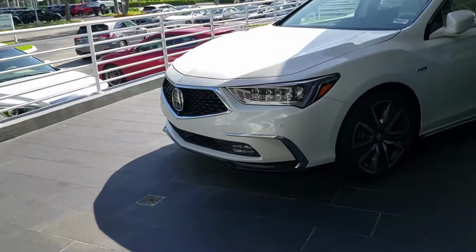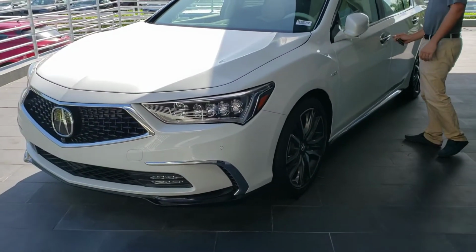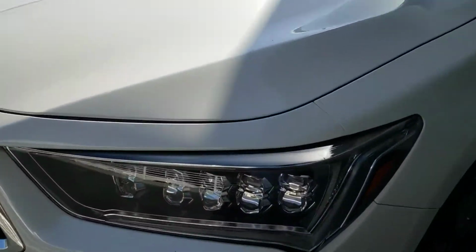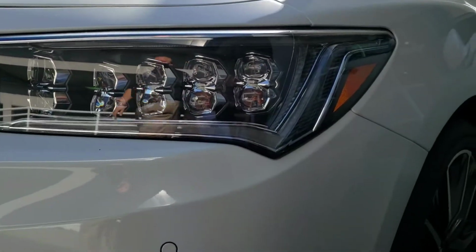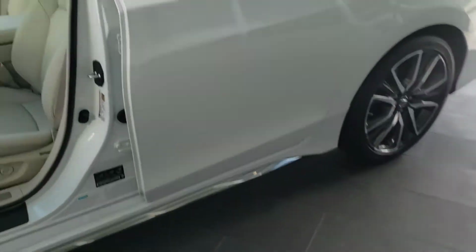Compare this 2020 RLX. Love the lights, how they're stuck on top of each other. It's like that car didn't have enough, they just stuck them up here. So let's see, this price is 62,000.